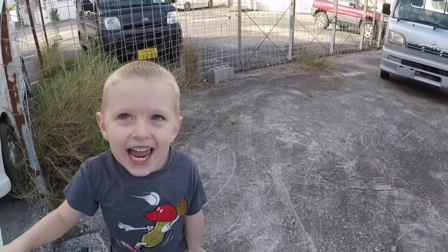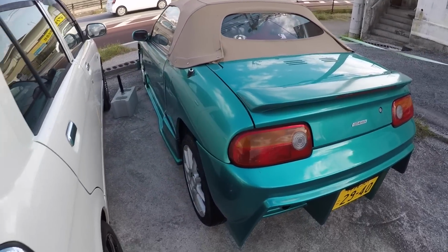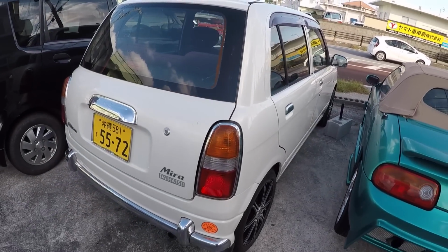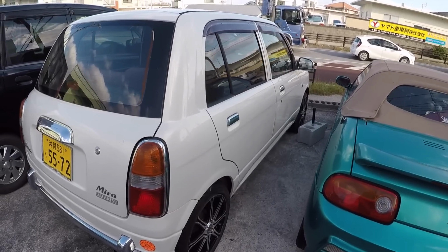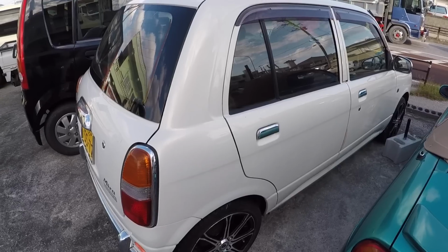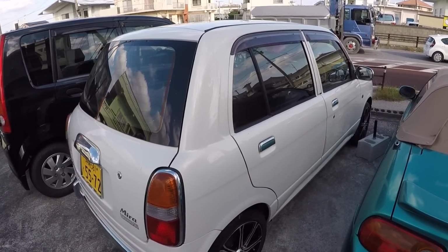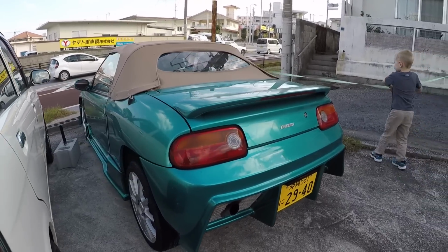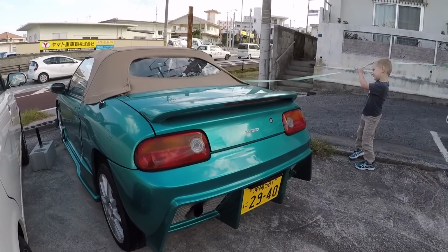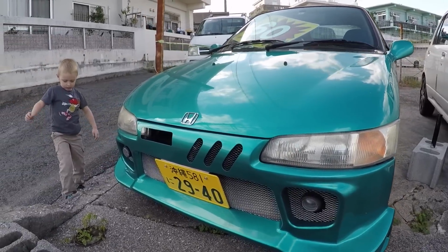So pretty cool Mugen Honda Beat to start off the video. And beside it's kind of a Mini Cooper knockoff, the Daihatsu Mira Gino. I actually got to drive one of these for about a week when a coworker was selling it and he was out of town. I was helping him sell it, but they're pretty fun little cars. Very similar to the Mini Coopers. All in all, for our first spot of the day, I think the Mugen Honda Beat is pretty cool. I think I would definitely sport the Mugen Honda Beat. Front end's pretty crazy looking.